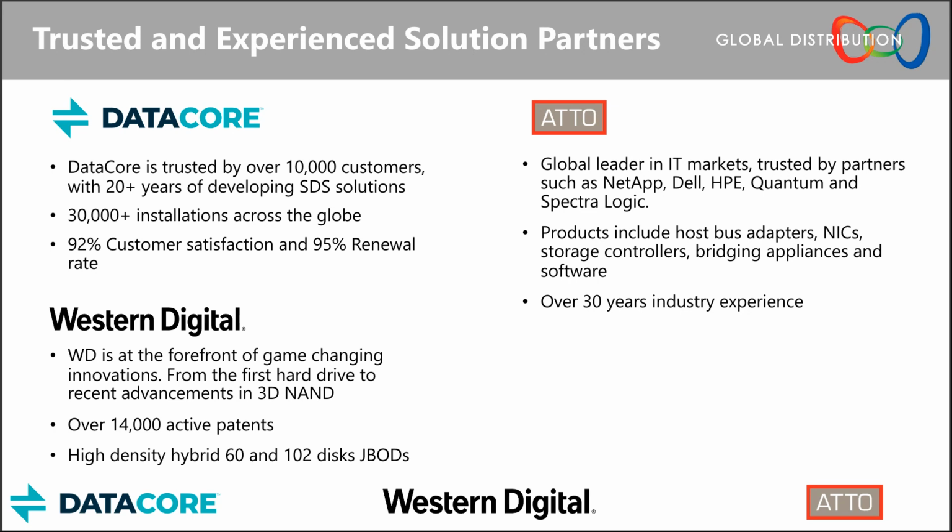And then probably Western Digital will be familiar to all. They're at the forefront of game-changing innovation, from the first hard drives to the first helium-filled, HelioSeal hard drives, and more recently 3D NAND flash. They have a staggering 14,000 active patents, which puts them, I think, in the top 3 or 4 worldwide. And in a presentation, we're going to talk a little bit about their Data60 and Data102 hybrid storage platforms.